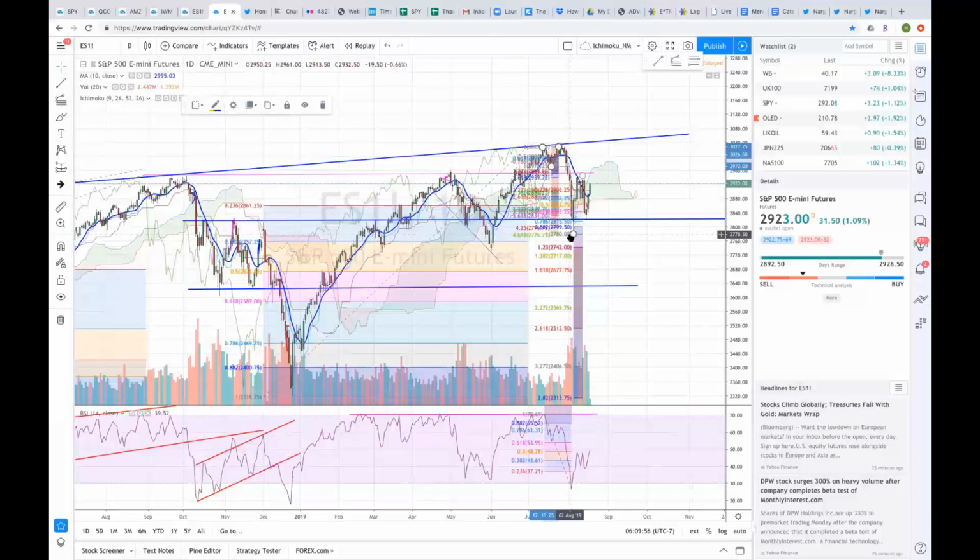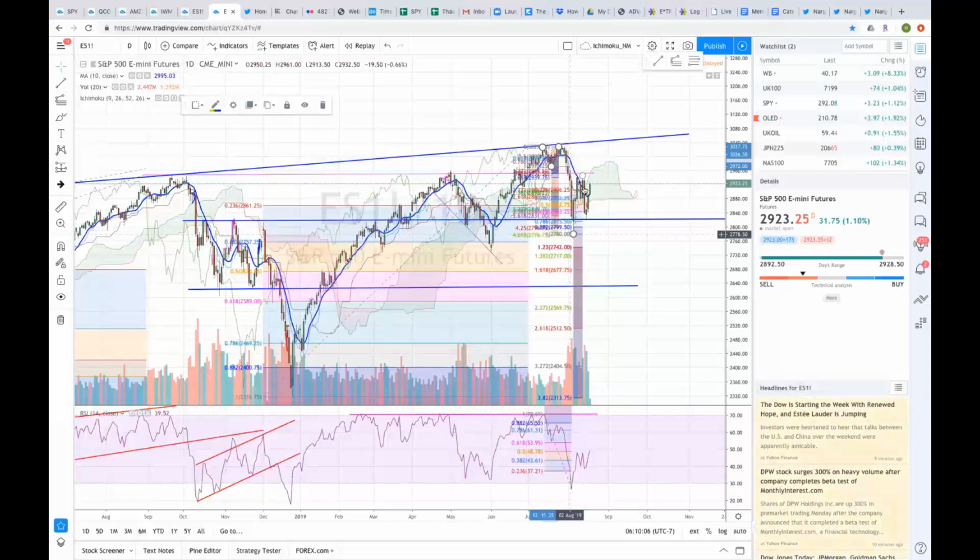I saw that, I saw you tweet that. There is nothing below that. In terms of fibs, we haven't gone below that or seen the 5 series. So I thought that could be enough for now at least, or a bear flag or something.